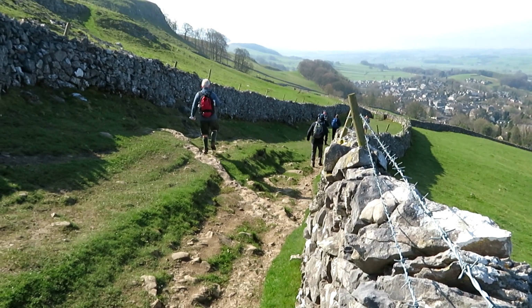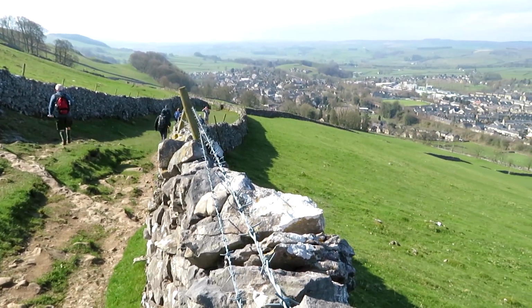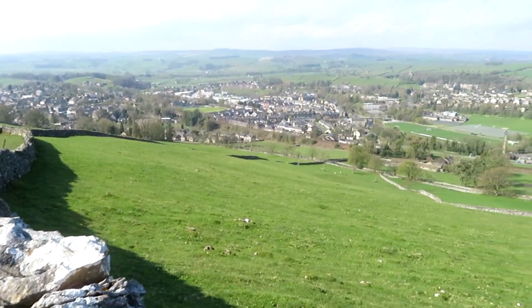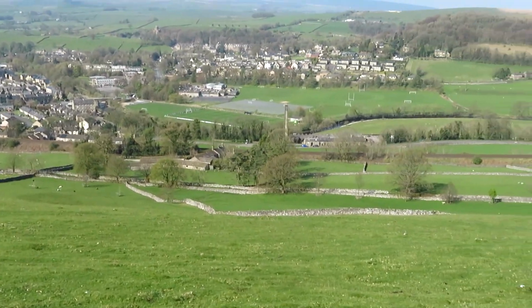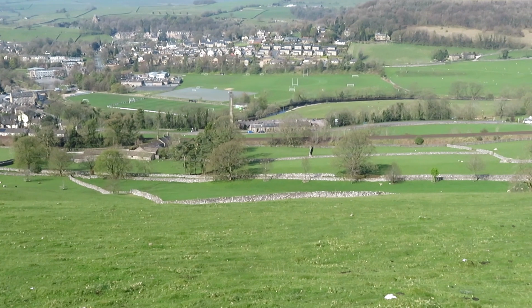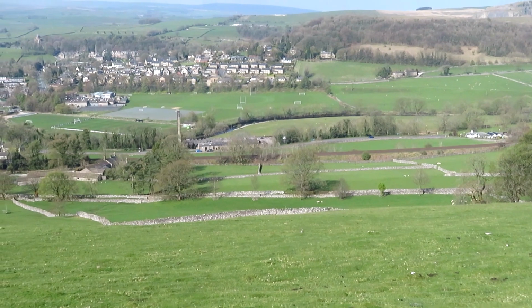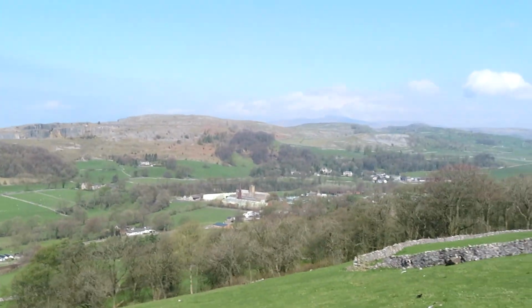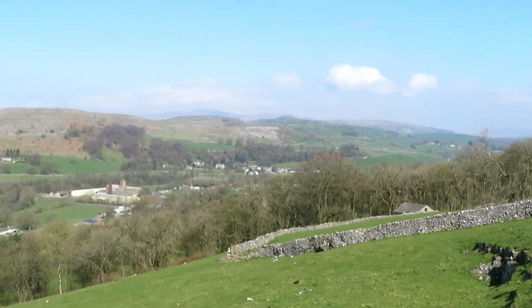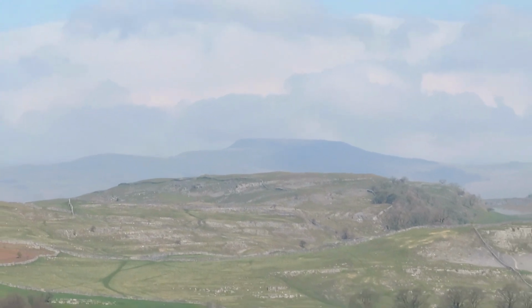So I'm just heading down this track, which again it looks like a drover's trail, but it's just a track coming down here. And heading into the town of Settle down there. Settle Rovers, could be the school pictures at the back there, and then we're back onto the scar over there. And in the background over there, you can just make out Ingleborough.